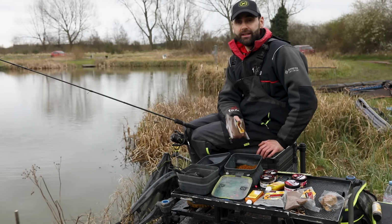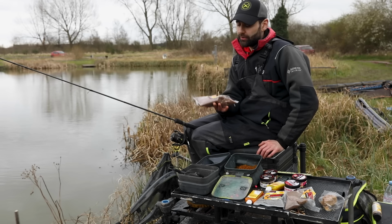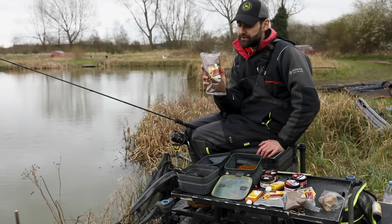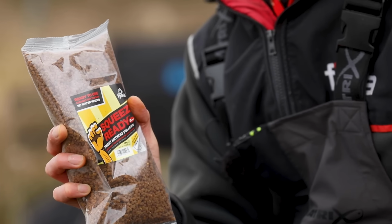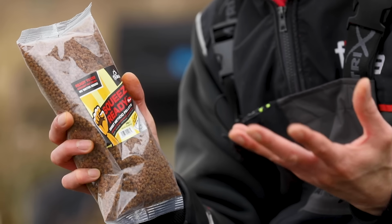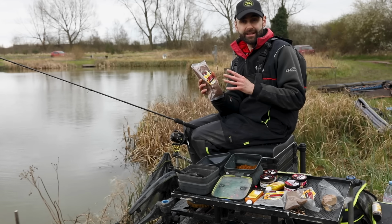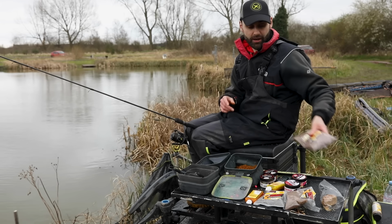Now with a pellet feeder, your first choice of bait is obviously going to be pellets. Where I'm allowed, I'll use these. The new Squeeze Ready, we do an original, we do a new sweet one. And I've got no qualms about using these wherever I go. The real pellets, the real 2mm Skretting types, done with a bit of Sensate and a bit of water control. And they're just ready to go straight from the bag.